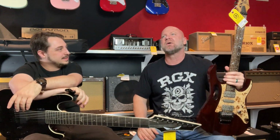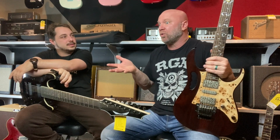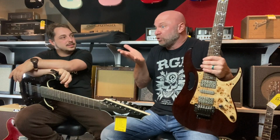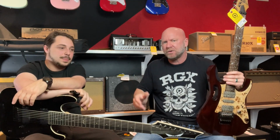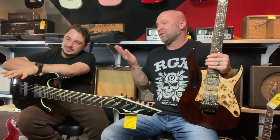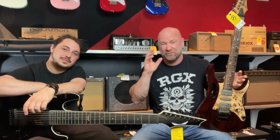But things like pickups, we were talking about pickups earlier, like passive pickups. If you've got a guitar that you love how it plays, but you don't like the way it sounds, you can always change out the pickups, right? Absolutely. So like we're saying, you just have to come in and play the guitar and really just see and hear and feel what is best for you.